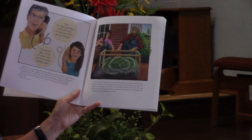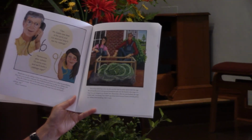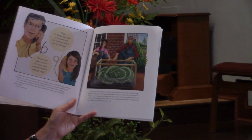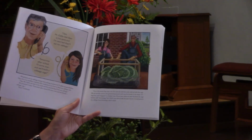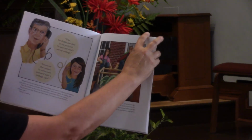True to his word, Opa came over the next day with his tools, and we built the cage. We put wooden posts in the ground, hammered nails into boards in the shape of a large box, and wrapped it in chicken wire. Hours later, when we were finished, the cage looked, well, interesting. But I didn't care about looks because I knew it would protect my cabbage from becoming a deer snack.